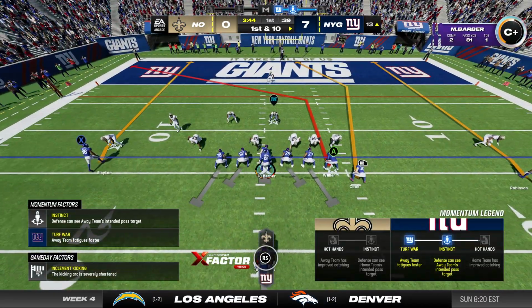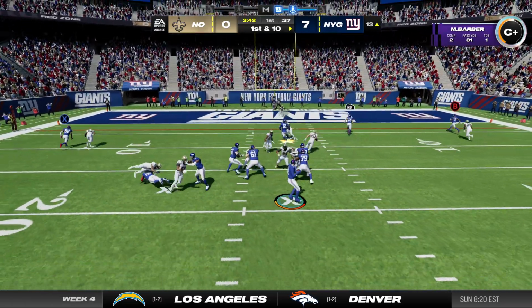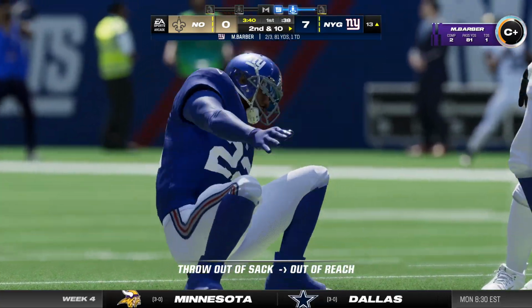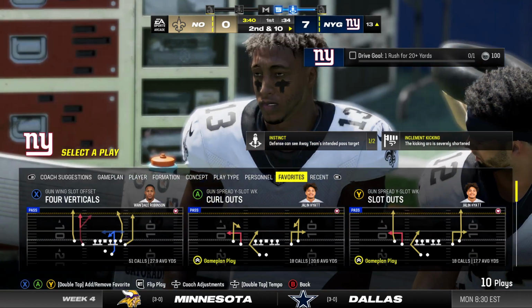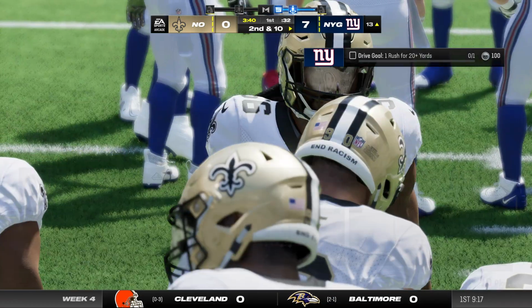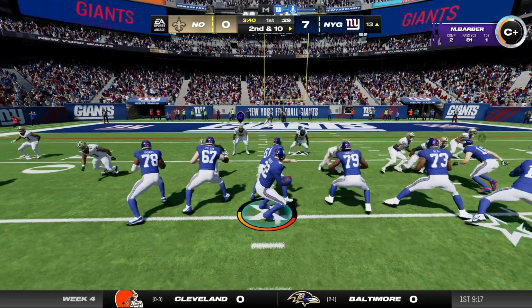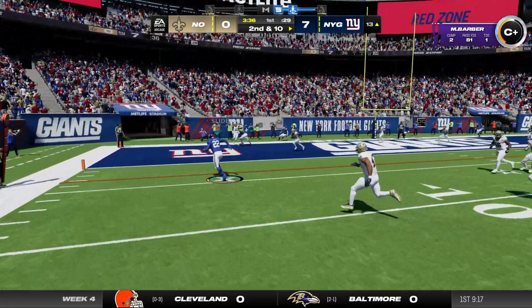From the 13 now, they work on 1st and 10. Back to throw. Barber. Oh, he was hit as he threw it there, and that one winds up incomplete. That certainly appeared to be a play call where they were just trying to make 2nd down, 2nd and short. I think they thought the coverage was off a little bit more than it was. Nice job there pressing up on it and forcing the incompletion.